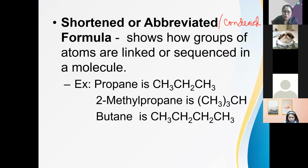So for example, the propane, it will really show us na meron kang carbon dyan. Unang carbon will have 3 hydrogen, another carbon at the center will have 2 hydrogen bonded to it, and the last carbon for propane will be bonded to another 3 hydrogen. So again, this will show us the sequence of the molecules. We call it shortened or abbreviated formula. So kung may makita mo CH3, CH2, CH3, and so on, ano na siya, shortened, abbreviated, or condensed formula.